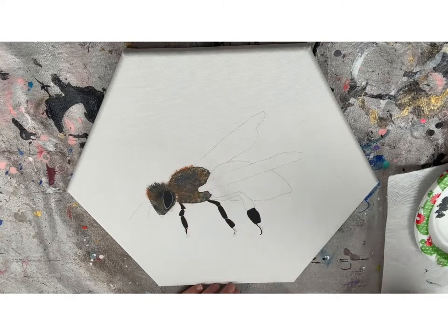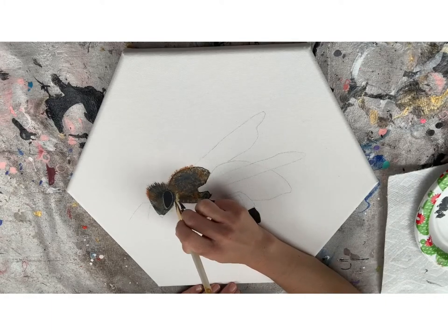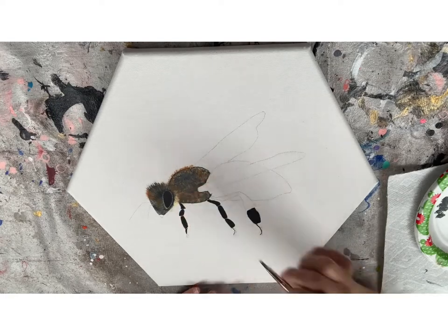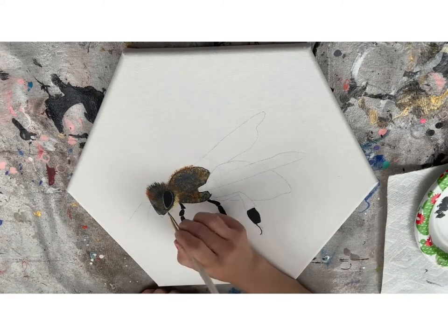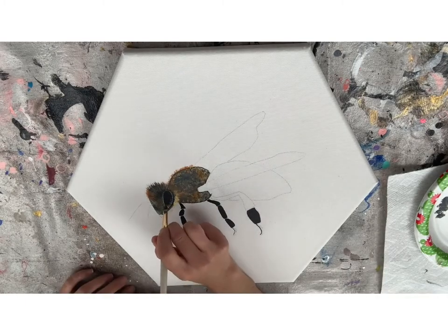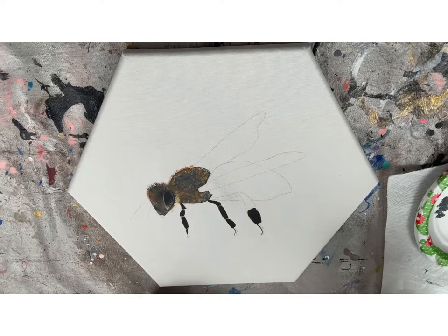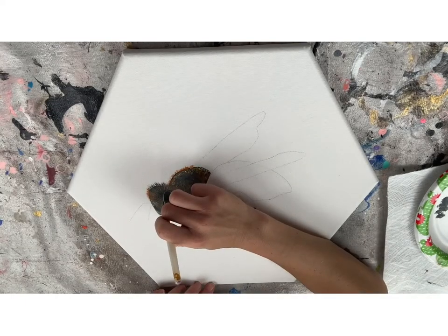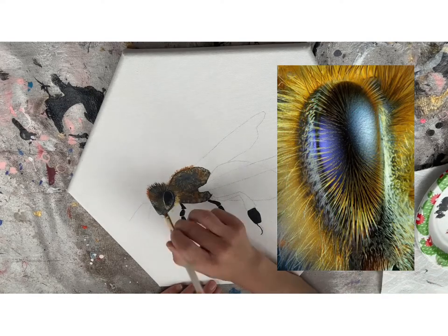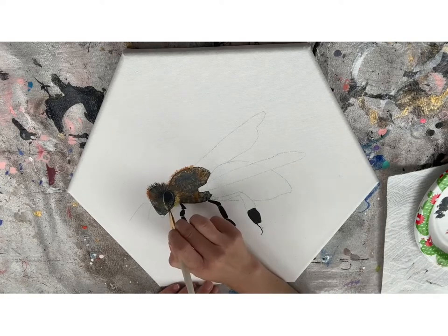Here's where those fine hairs are overlapping into the thorax, which is why I focused more on the thorax first. And yes, I'm painting fine hairs within the compound eye. They're mostly towards the bottom. Their little hairs act as little feelers and also help catch some pollen when they're rolling around in the flowers. I'll include a close-up of their eye so you'll have a better idea of what I'm doing and why.